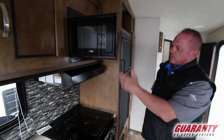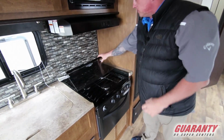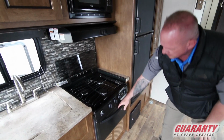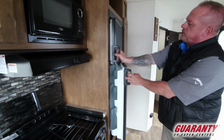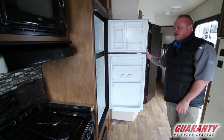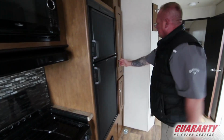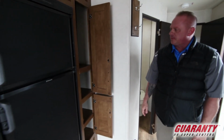Over here you got a microwave hood combo. It's a 3-burner cooktop and your oven. You got a 2-door, 8 cubic foot Dometic refrigerator freezer combo. And then right here you have a pantry for food.